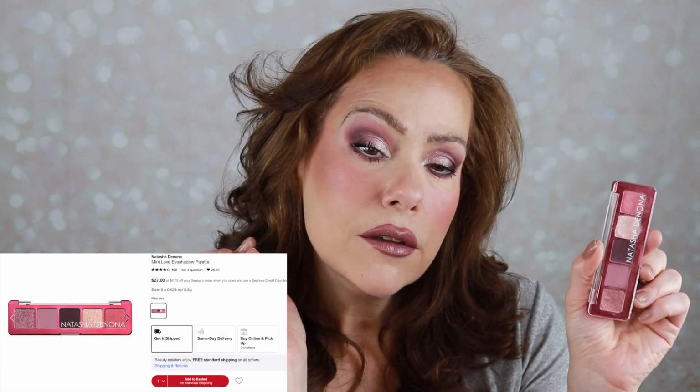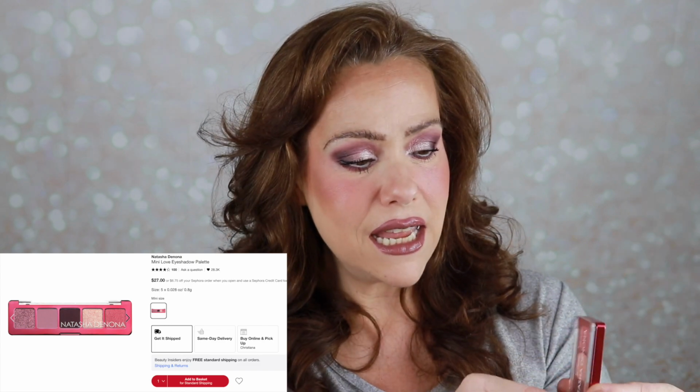While we're talking small palettes, we're going to talk about what's on my eyes today, and that is the Natasha Denona Mini Love. I know it sounds silly. I'm talking about spring palettes, and this was a Valentine's Day release, but this is just the prettiest pinky purple palette that is just so flattering. Romantic, soft, spring-like, and it is pretty. For today, my whole look is done with those 3 center shades. This went into my transition right here. This is my outer corner, and then this is my very inner corner.